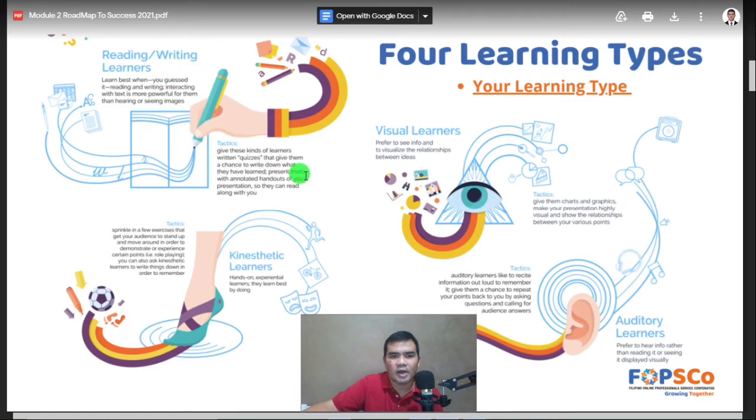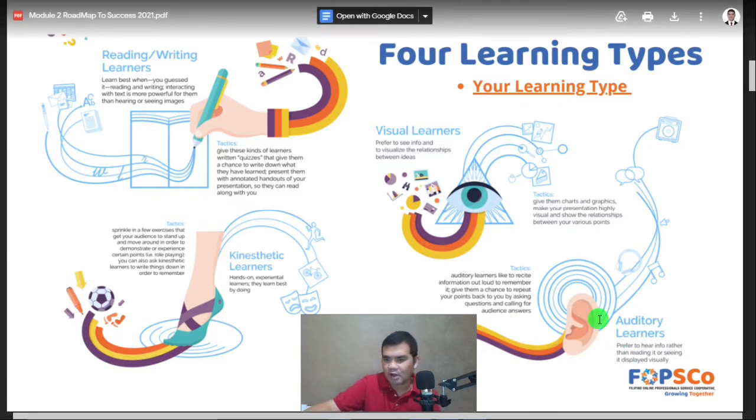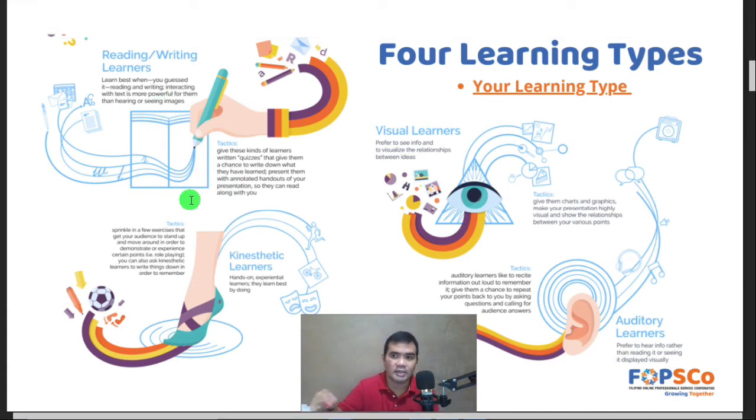For reading, there are learners na mas natututo sila if they will read and write their task. They learn best when, you guessed it, reading and writing. Interacting with text is more powerful for them than hearing or seeing images. From auditory learners, papunta ako doon, kasi actually, when I'm listening, I always write para mas madali kong na-memorize or mas madaling mapasok sa isip ko. So I could be an auditory learner and at the same time a reading and writing learner.